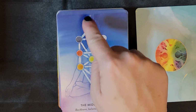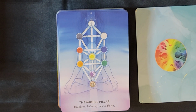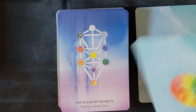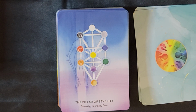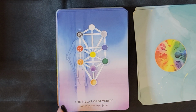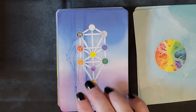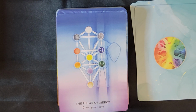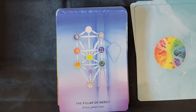Then we've got the middle pillar, which is everything down the center here, which is backbone, balance, the middle way. Almost feels like compromise. The pillar of severity: severity, courage, and form. And this would be the right side of your body, right? So the right side of your body is the one that, I guess, puts out punishment or courage, or creates, maybe causes form. I don't know. Here's the pillar of mercy, which is on the left side, which is grace, peace, and love.